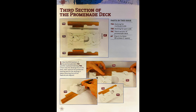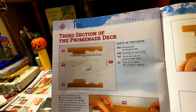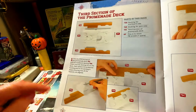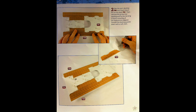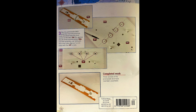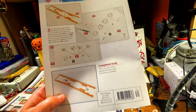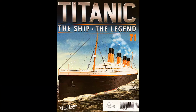Okay, going into the instructions, we got the third section of the promenade deck at the aft of the beautiful R.M.S. Titanic. Again, this is going to be relatively simple. We're going to peel and stick the decking down, and of course what we've been doing is I've been using the wood glue, just in case. And we finish putting on all of the decking. Then we're going to take this deck plate and attach it, and we're going to use the AP screws, and you can see the completed work. And that was issue 70. So let's go to 71 now.